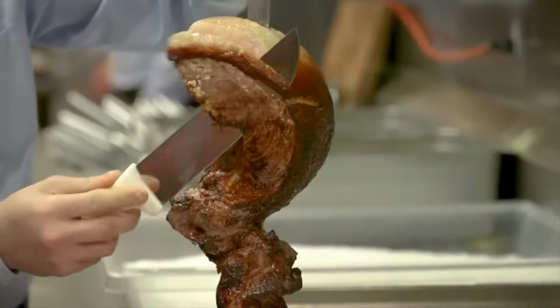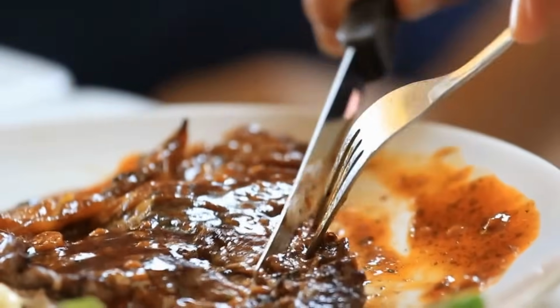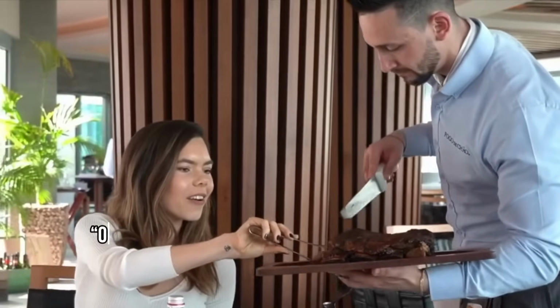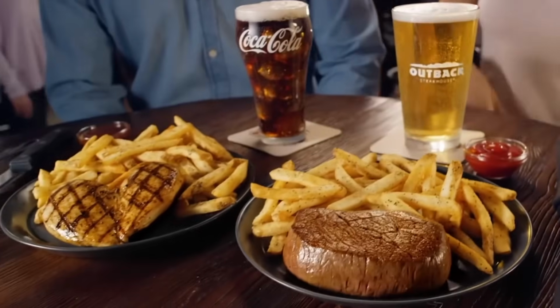But behind the spicy seasoning and theatrical presentation, something has quietly shifted. Several longtime customers have said the texture of the steaks doesn't feel the same. Now, it's tougher in some bites, too soft in others. One customer described it as oddly uniform, like they're all shaped the same. That's because they often are.